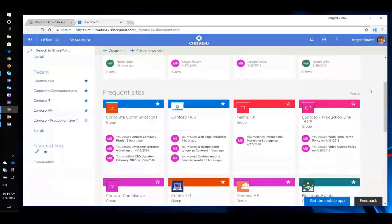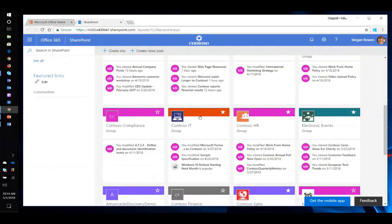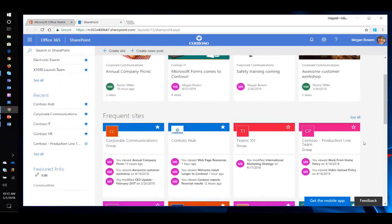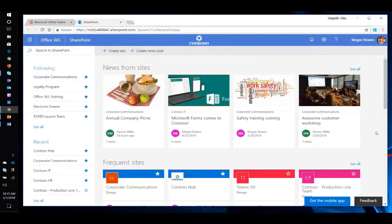I also see some frequent sites, some links in these cards here that allow me to jump in or see the activity as well as link to those specific sites. So in this case, I can see across this environment what content might be popular and what activity is happening across these particular sites. So at a glance, I know I can jump into either a team site experience or maybe a communication site experience and drill into that.